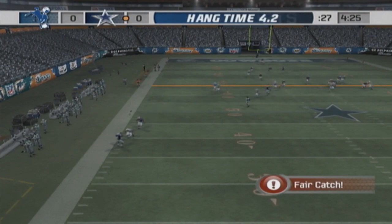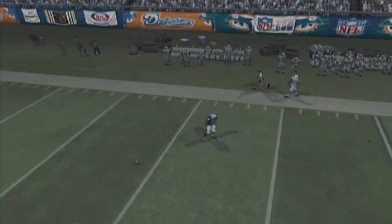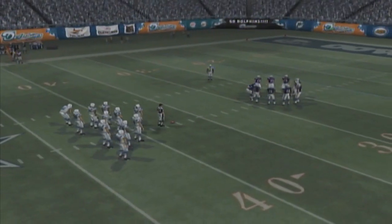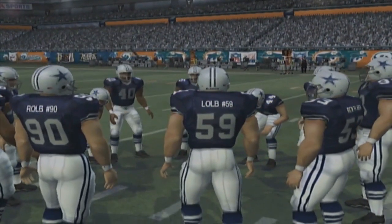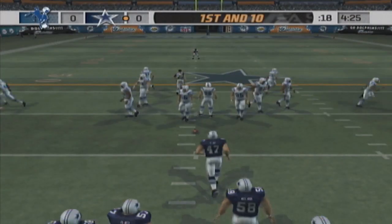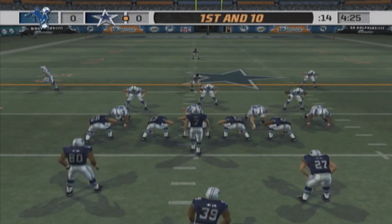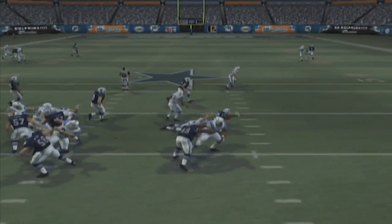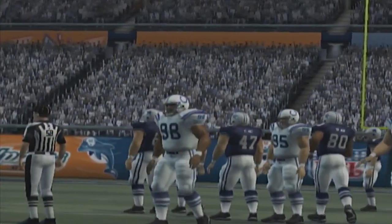Fair catch called for. Fair catch made at the 37-yard line. Ball on their own 37. The Colts come out in a 4-3. Hand it off to the back. Number 96 pulls him down at the 38-yard line.